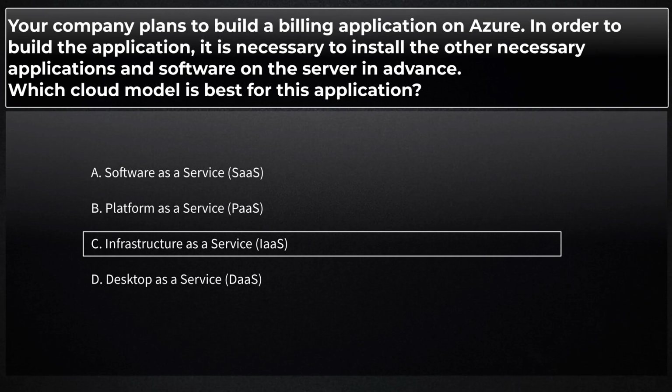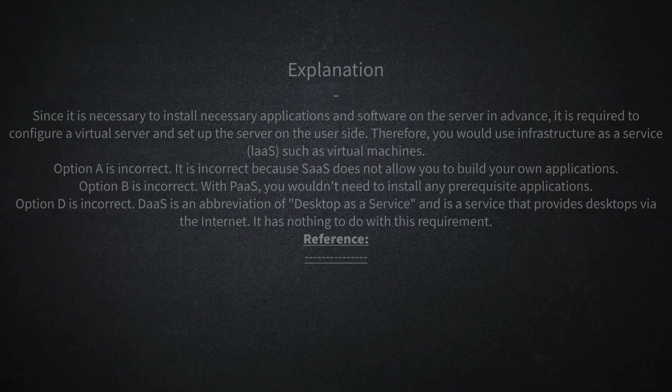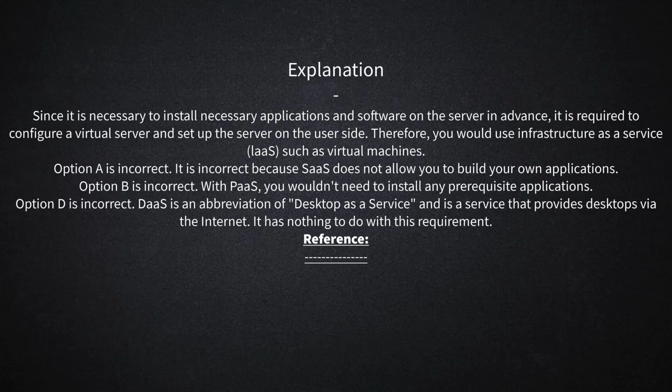Option C is the correct answer. Since it is necessary to install necessary applications and software on the server in advance, it is required to configure a virtual server and set up the server on the user side. Therefore, you would use infrastructure as a service, IaaS, such as virtual machines.